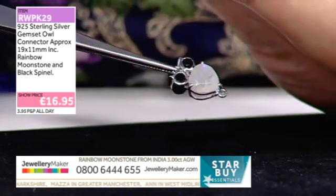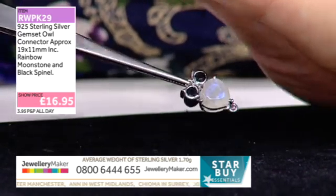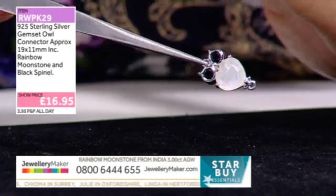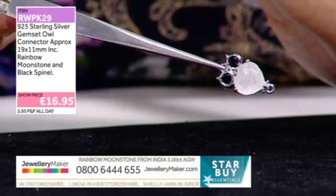Can you see it? Is it actually coming across? I'm just going to shield it. 3 carats in that gemstone on its own. I love the fact we can bring you substantial pieces like that. Get yourself a couple of them, and then you can have the entire suite.